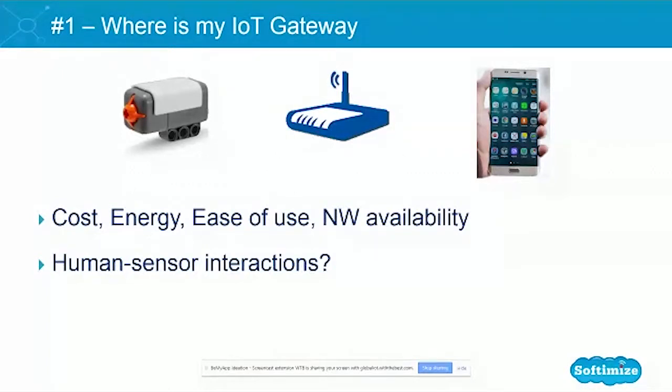For example, if this is a sensor that monitors the human, then we can also assume that the mobile phone of the human is near the sensor, because we assume that we carry our mobile phone with us all the time. So in that case, the probable suspect for the IoT gateway is just a mobile app that is installed on the mobile phone of the user and communicates via some kind of Bluetooth with the device.